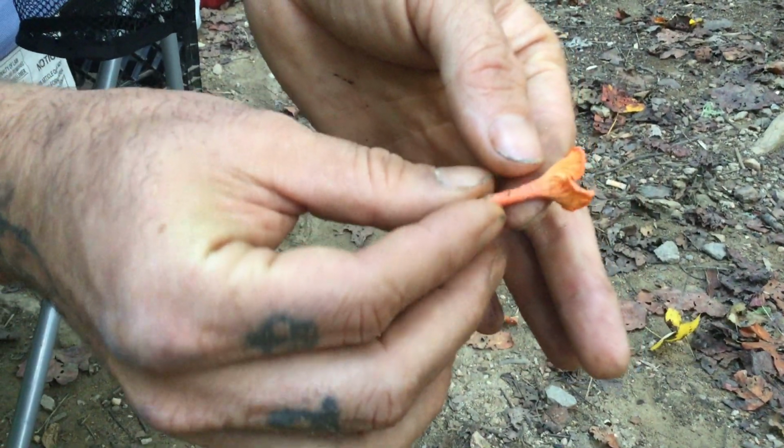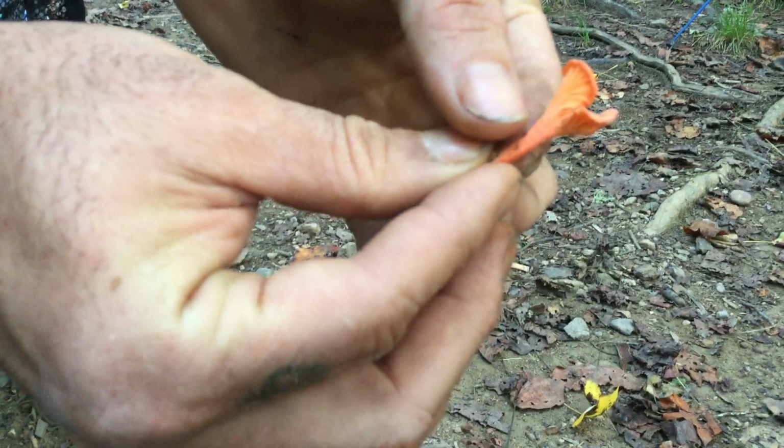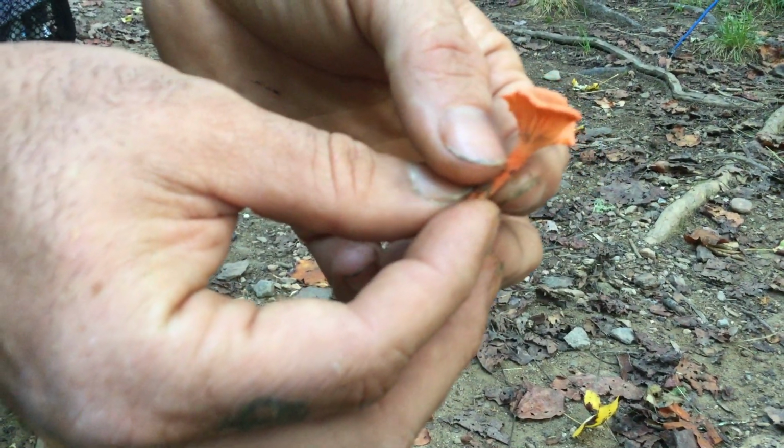But, yeah, this is the cinnabar, and it's got a peppery, kind of spicy taste. So we're going to chop it up, and we're going to cook it up in our rice and beans this morning, or maybe our grits. We haven't decided yet.